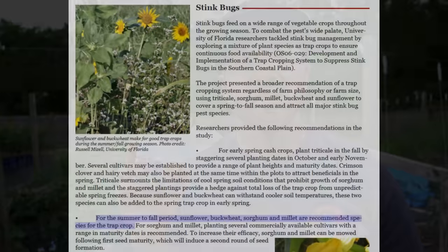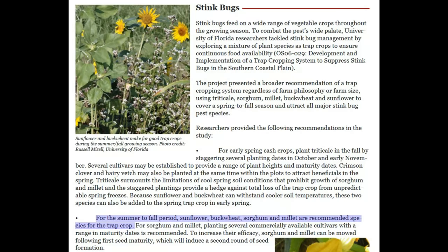Not only are these highly attractive to leaf-footed bugs, they are also attractive to shield bugs, stink bugs, and even Japanese beetles. Luckily, I don't have very many Japanese beetles here, but if I do get a stray beetle, they usually flock to the sunflowers.